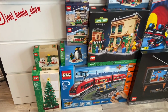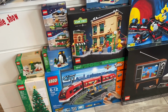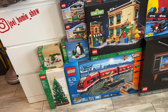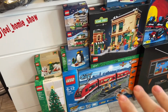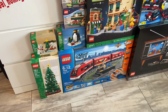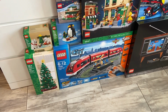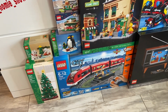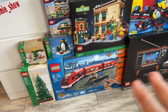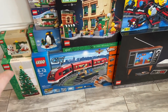So I don't know if I'm going to end up opening it or not. It's definitely going to be heart-wrenching if I do open it. Or I might keep it sealed and just try to get another one that is complete but not sealed, because the number of sealed Lego City Sets 7938s, as well as a bunch of the older train sets, are dwindling. So I don't want to be someone that assists in lowering the numbers of sealed, nice copies of these Lego sets. But either way, I'll think about that later.